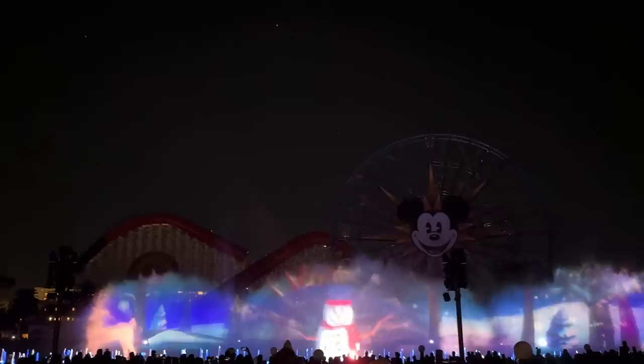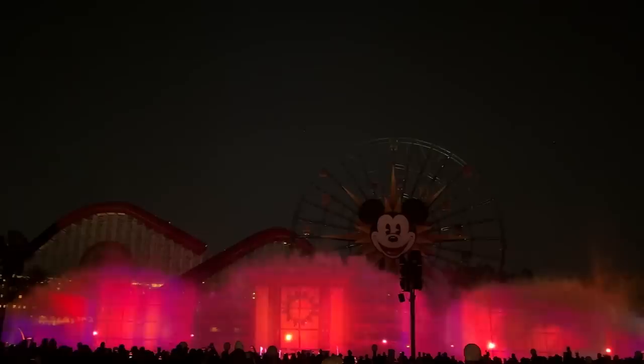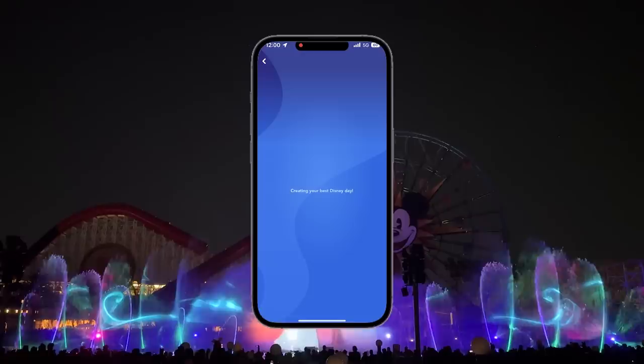Currently, the virtual queue opens up at noon. You're gonna wanna confirm your party a few minutes beforehand, make sure everybody in your group is all synced up. As a pro tip, use a world clock to count down, and then at 11:59:59, hit refresh and then hit join. It will let you know if you're in the blue or yellow section and if you are seeing the 9 o'clock or 10:30 show, of course, depending on the show times of your visit.